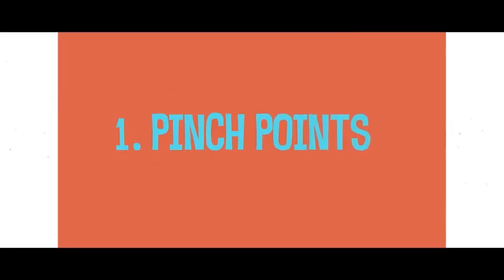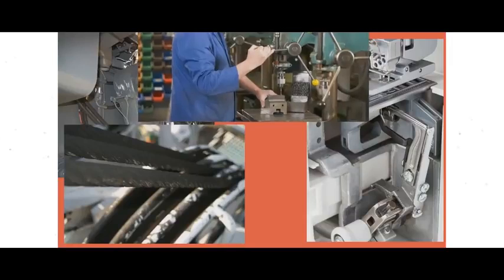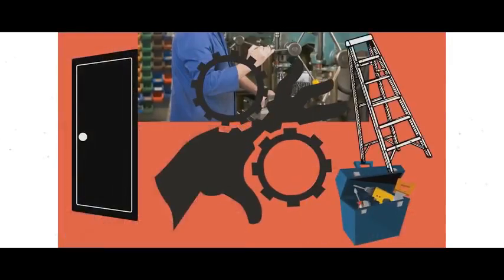Number 1 is pinch points. Pinch points are everywhere. Machinery, tools, materials. Anything with hinges, doors, toolboxes, and step ladders have pinch points. Pay attention and be aware of each pinch point.